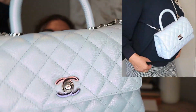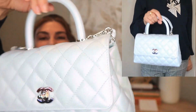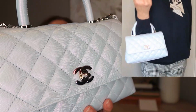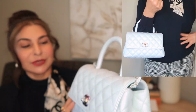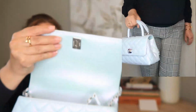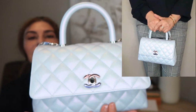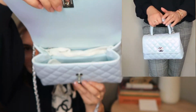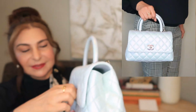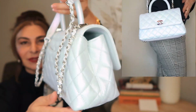Oh my goodness. So it's the Coco Handle Mini in iridescent blue, but it's kind of a really funny color. In some lights it almost looks a little bit turquoise, a little bit greenish, and it's with the rainbow hardware. Obviously this light is quite bright, so let me open it and show you the inside. Remove the strap, and that's how it goes. Gorgeous blue interior as well, and there you go, guys. Absolutely gorgeous, absolutely gorgeous.